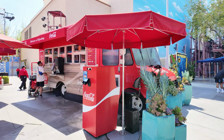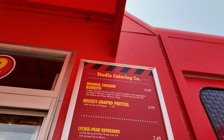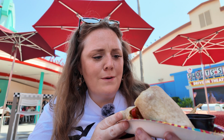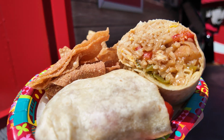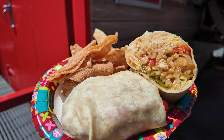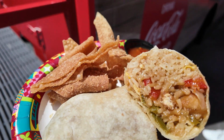But, so we're back at Studio Catering Company for the orange chicken burrito. This is orange chicken filled with fried rice. I think there's lo mein. Let me look it up and see what's actually on the menu. This is crispy orange chicken with lo mein noodles, vegetables, and egg fried rice, and a flour tortilla with hot sauce and fried wonton chips, which, genius.